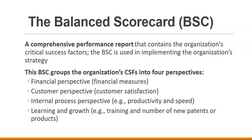We have a financial perspective, which are our financial measures, customer perspective, customer satisfaction, surveys, internal process perspective, so that's how well we are at doing what we do, and then learning and growth. How well do we train our employees? What training processes do we have in place for development? How are we growing into new markets? Are we growing into new product lines?